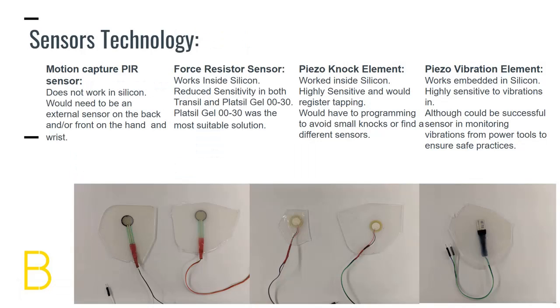So once we had decided on the type of finger and actuation that we were going to be using, we then focused on sensor technology. Today I'm just going to talk about the two successful sensors: motion capture, and the force resistor or pressure sensor. The motion capture sensors do not work within the silicon, and they need to be placed externally on the back or the front of the hand.